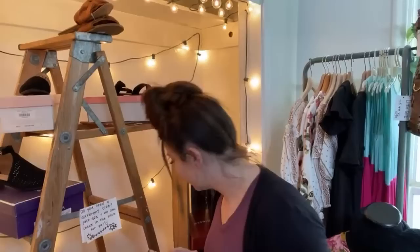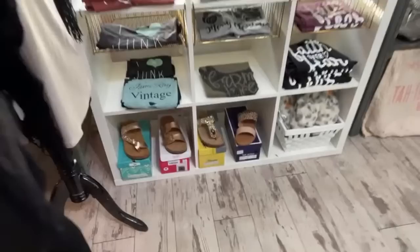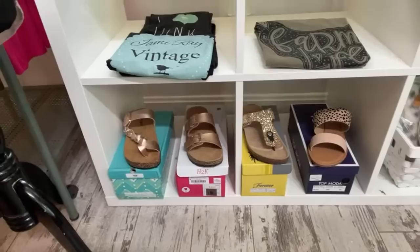So if you ever need information on a shoe, you can always call and let us know. These are from last summer, but we still have them. Half off collection. So if you want last year's spring shoes, we've got those.